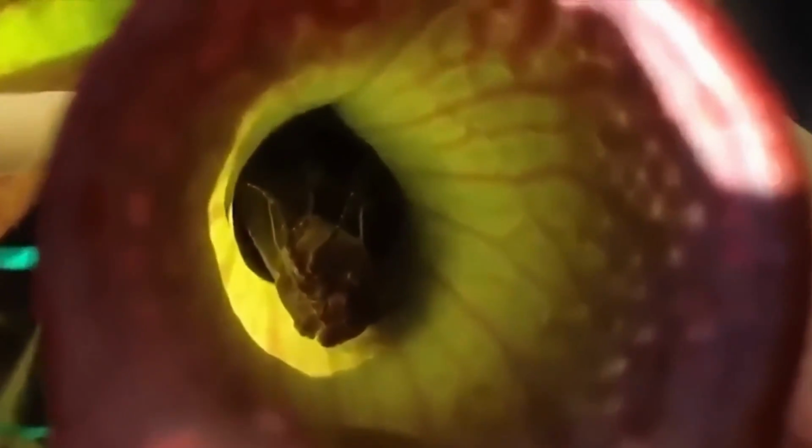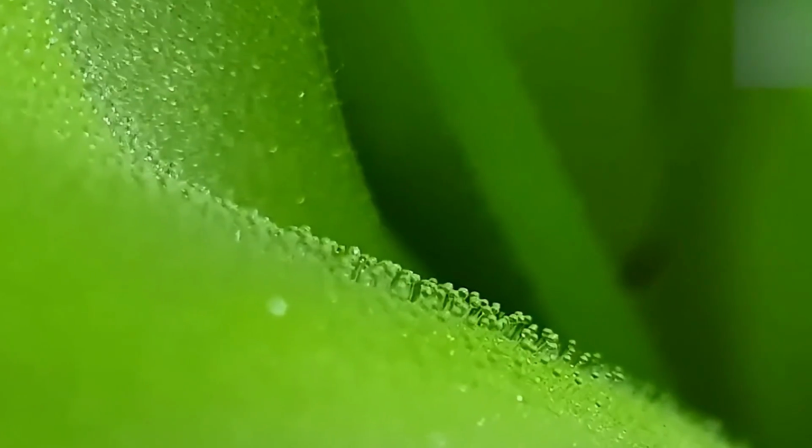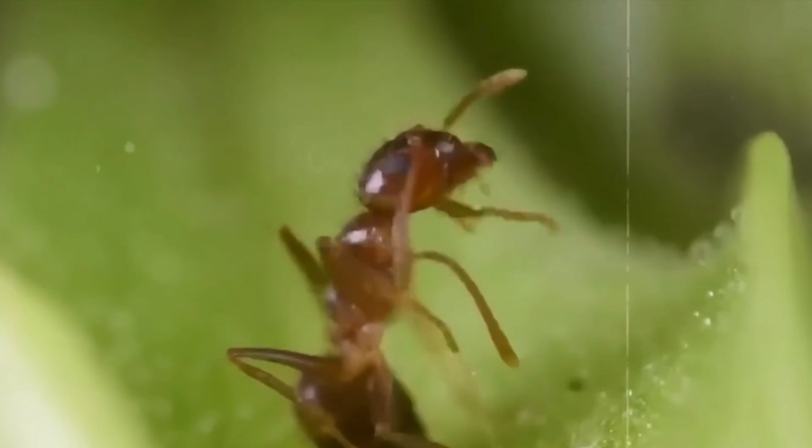These enzymes break down proteins and other compounds, making nutrients easier to absorb. Other species, such as sundews and butterworts, rely on bacteria and fungi to aid in digestion. These microorganisms help decompose the captured prey, releasing nutrients into the plant's specialized leaves.